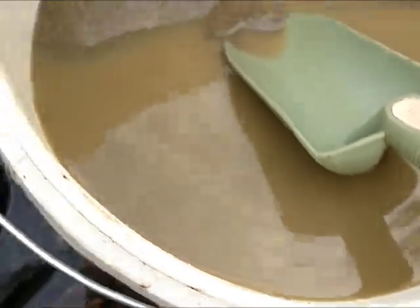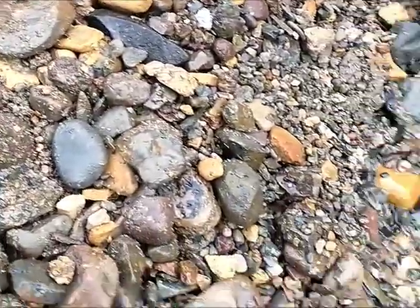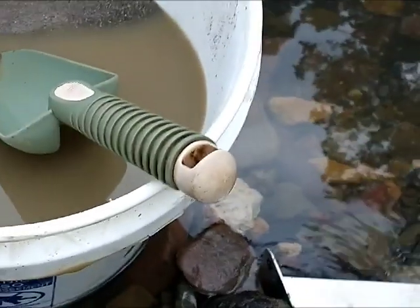There it is. So there's a third in there. There's some more. Last bucket right here for tonight. It's gonna be about 6:30 or something like that. So, all right, folks.